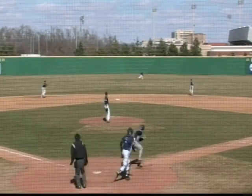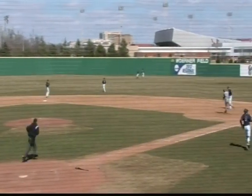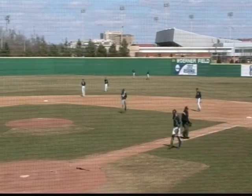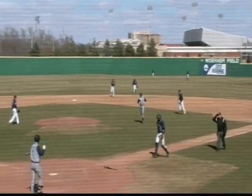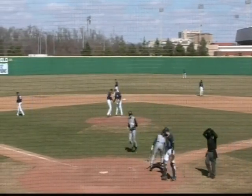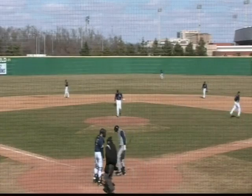And that one's popped up, flown out to right center. Zach Shearer calls Alex Harris off. He'll make the catch. So that'll be the first out of the inning. And that'll bring to the plate number 7, Matt Dacey. Good job there by Garrett Atkinson getting the first out.